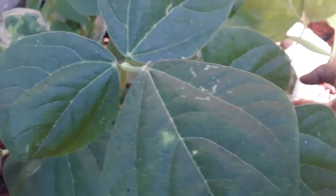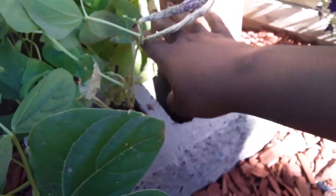And I'm gonna put another one a little bit up higher. All right, guys, so the camera died. So now I'm going back out. But as you can see, the garden's getting really, really huge.